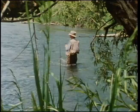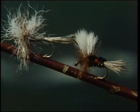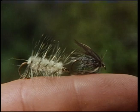When there aren't any hatches, you can fish riffly water like this with a dry fly. Bushy patterns such as this hairwing Adams and this Royal Wulff would be a good choice for this fast water. They float well and can be seen easily by both fish and fishermen. You might also choose a stonefly nymph or perhaps a generally suggestive pattern such as a woolly worm or muskrat nymph. You can also fish with a minnow imitation.